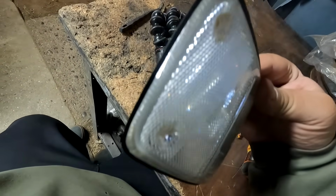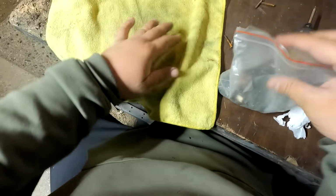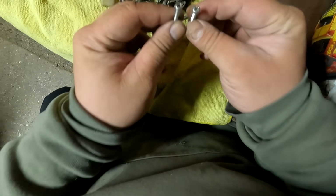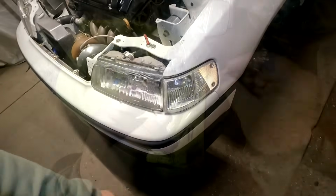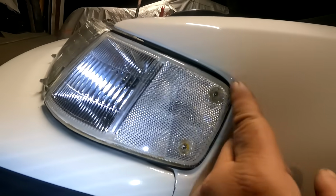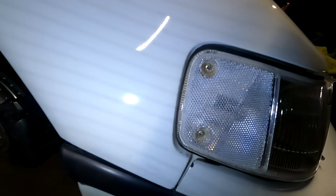So I did two passes with that little bristle brush on both these lamps right here, and there's still a little bit of rust inside of it, and because it is a reflective corner lamp, it kind of shows the orange. I will say though, it looks way better than all that orange rust that was in here before. Now, like I said, because this is reflective, you can kind of see the orange perimeter, but this is a lot better than what it was. This side as well. Cool, cool.